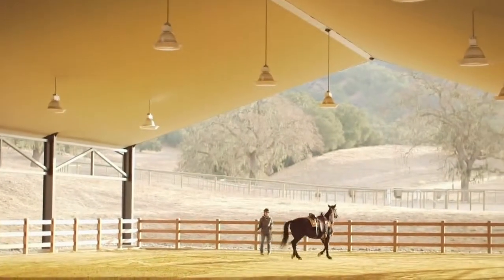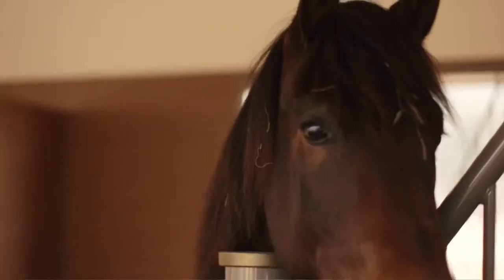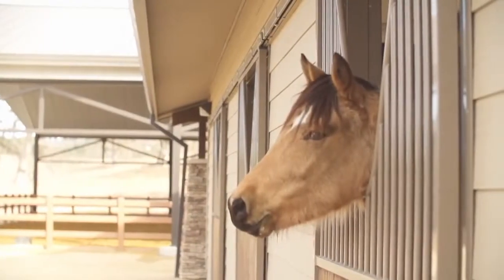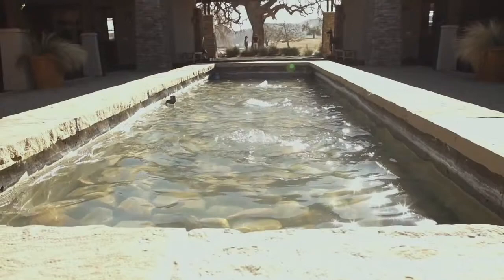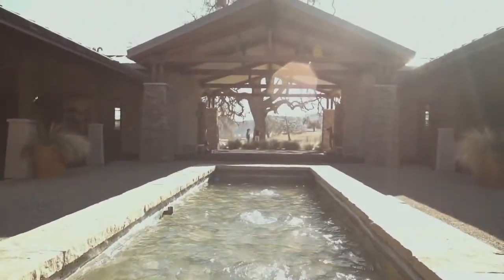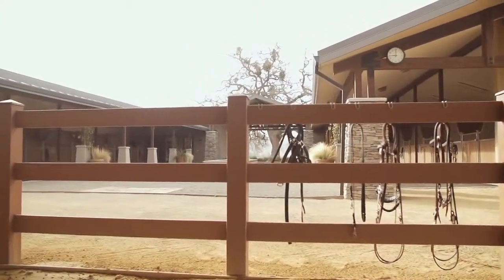In both the stables and the houses, we ended up using a lot of green finish materials that had recycled content. The rubber flooring in the stalls, which helps with the horses, make sure that they have soft footing. Really, the big things here were water conservation. We did a lot of rainwater catchment, passive solar.